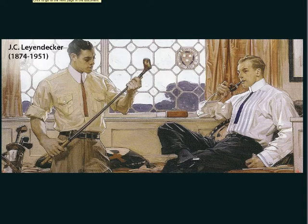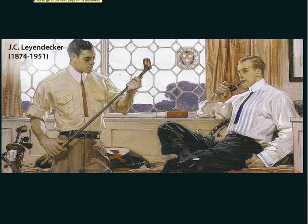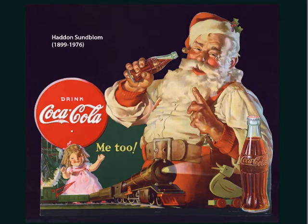J.C. Leyendecker, very famous for his Arrow shirts illustrations. And you see these guys in the 1920s, 30s, I'd say. Very slick college type fellows here. You see what looks to be the Harvard symbol there in the glass. Beautiful work, exquisite illustration.